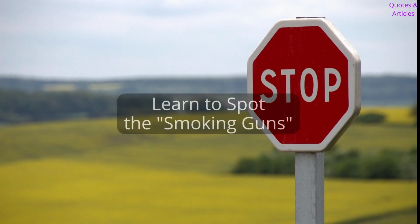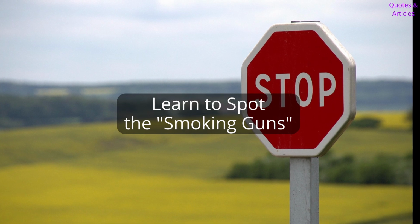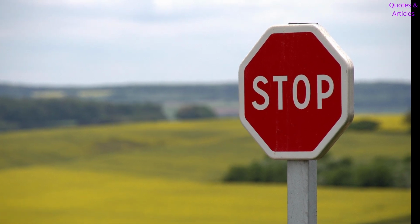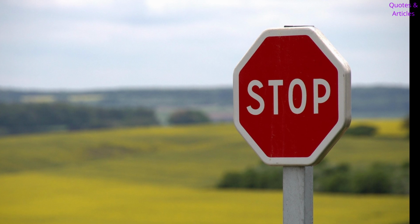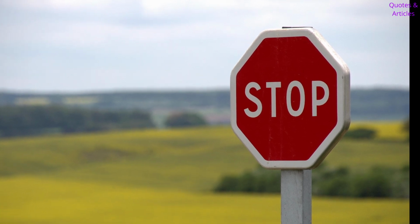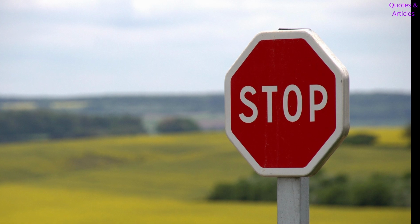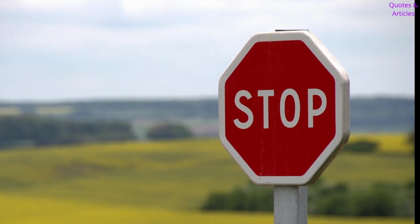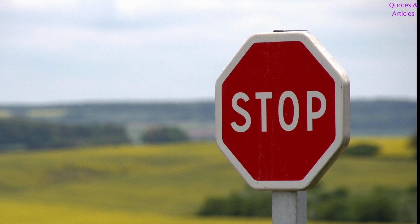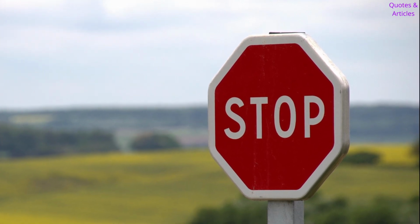Learn to spot the smoking guns, or early warning signs, that indicate incompatibility, especially for those with anxious or avoidant styles. These might be inconsistent communication, a resistance to commitment, or a tendency to create distance. Don't ignore these red flags. When you spot a smoking gun, take a step back and assess whether the relationship aligns with what you want long-term.